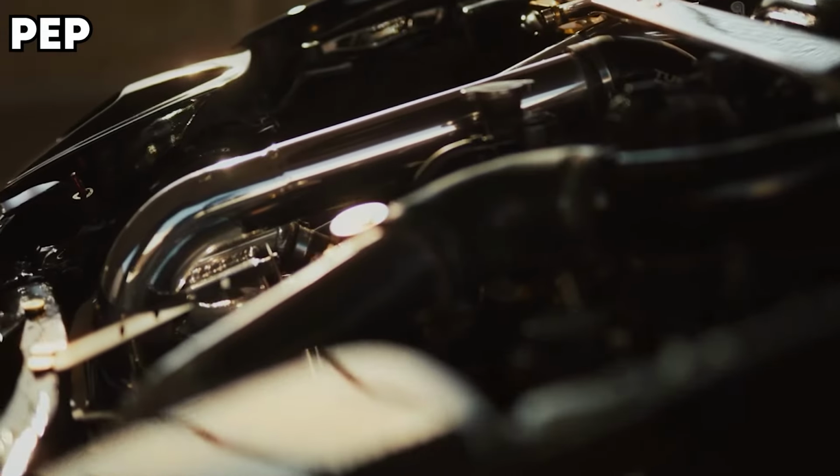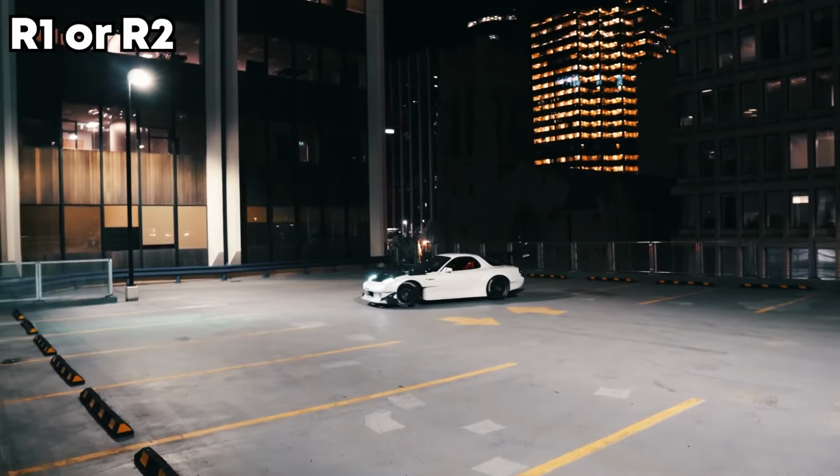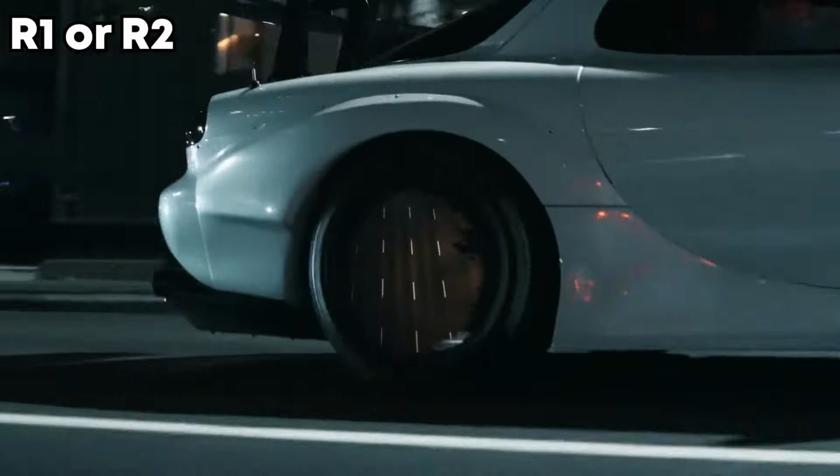Now to talk about the trim that everybody wants, the R1 or the R2. Although one's got a 1 and one's got a 2, they're pretty much the same car, except that the R2 springs are slightly softer than the R1, but it's not that big of a deal.